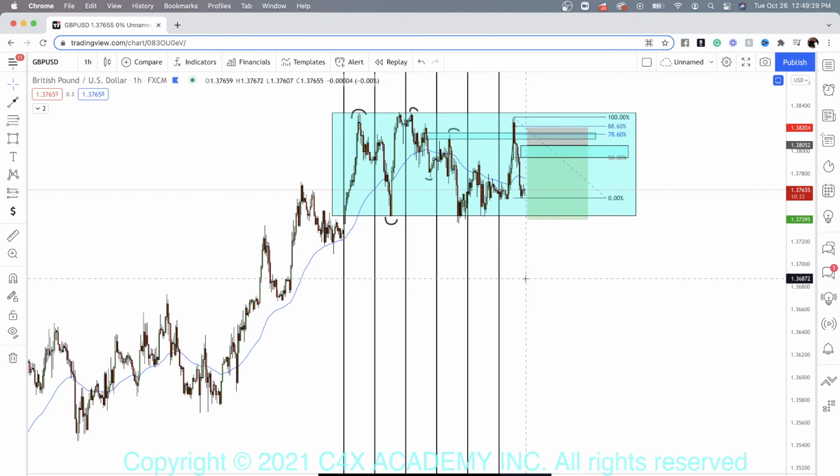So with that being said, guys, I hope you enjoy this quick breakdown on GBP/USD, and I'll see you guys on the next one. You guys will be seeing a lot more videos like this when it comes to the overall trade that I took the previous day and what it is that I'm expecting for the following day.